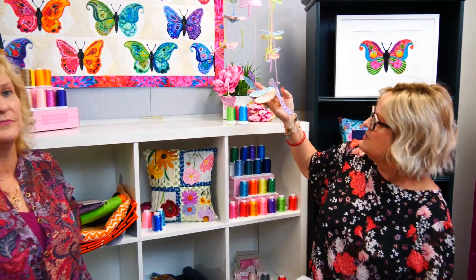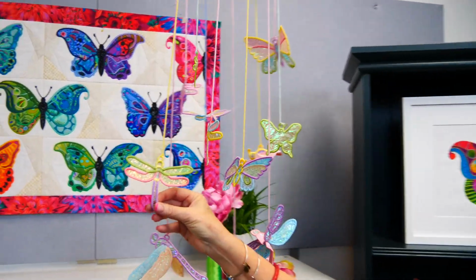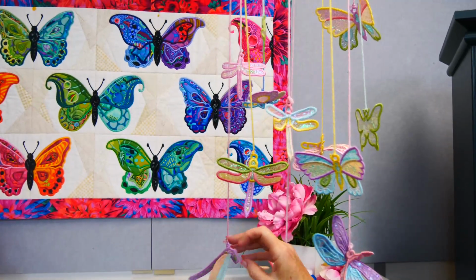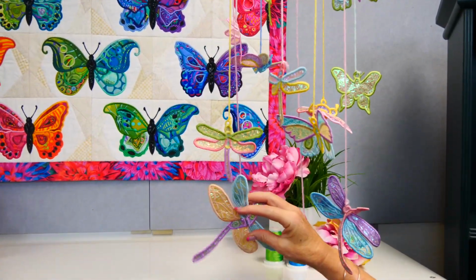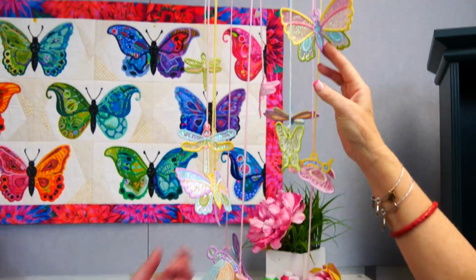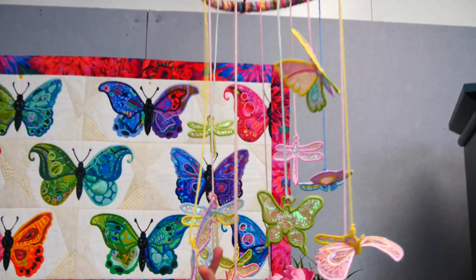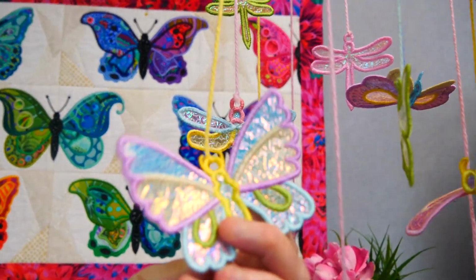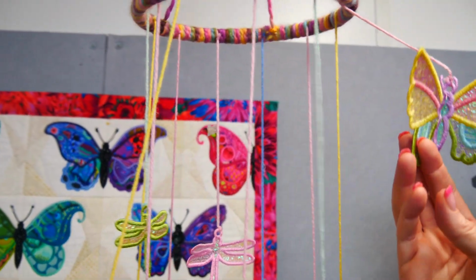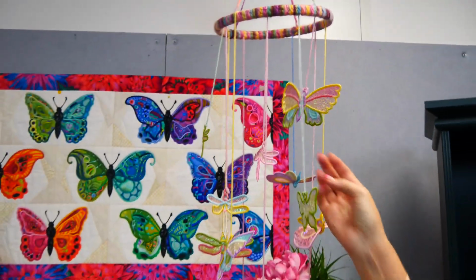So this can be made in the 5x7 hoop only. It's made with mylar, as you can see. It's been stuffed in a box, so it's a little bit bent. So there's butterflies and dragonflies. But they're absolutely beautiful, and then with the different colour changes and we've used the mylar instead of fabric in them. Yeah. You can see the light going through them, James. Yeah, actually that's pretty. Just absolutely beautiful.